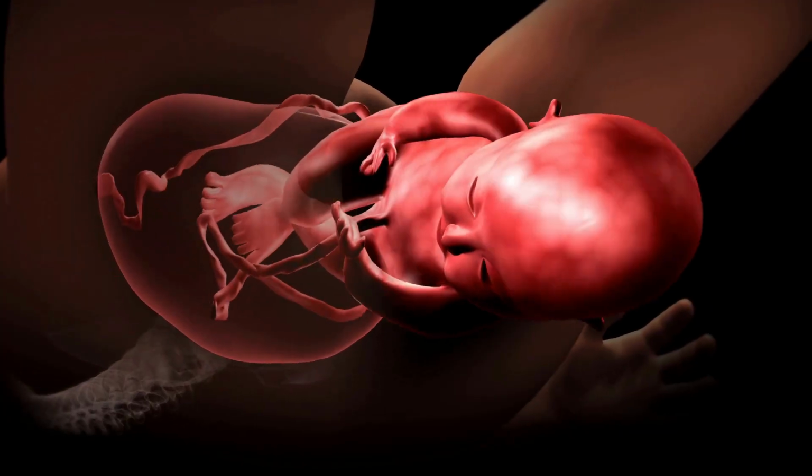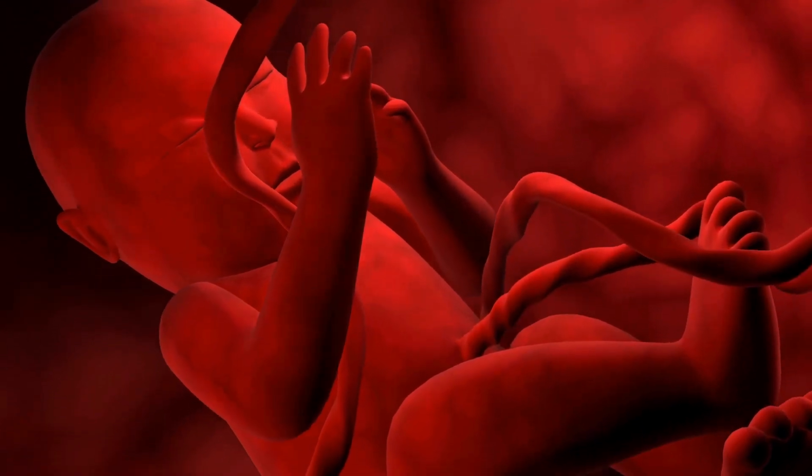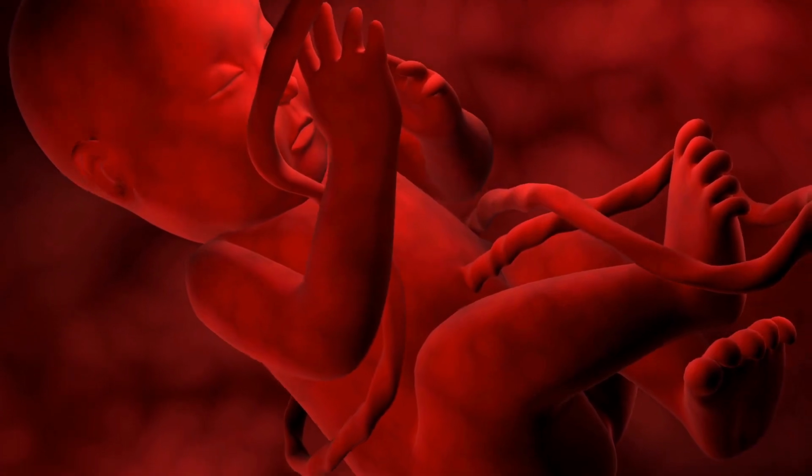Usually the umbilical cord is nestled snugly against the baby's body and is delivered after the baby is born. But in cases of prolapsed cord, it creates a critical issue because the umbilical cord is the baby's lifeline. It carries oxygen and nutrients from the placenta to the baby. So this is a severe complication, but it happens very rarely. So it's very important to recognize the signs.